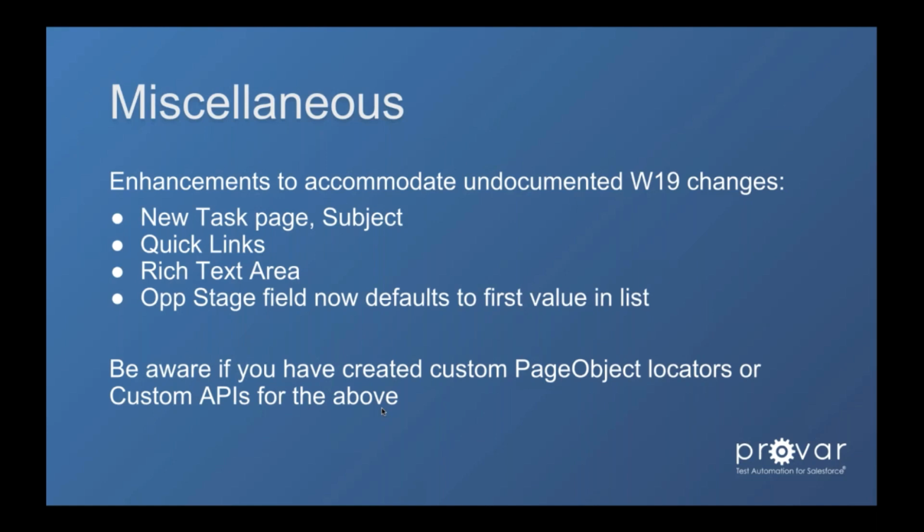The last item there, opportunity stage field, is really just a sort of heads up. That used to always default to a null value, and now it defaults to the first value in the list. So previously you had to complete a value in there to create a test. The plus side for us is that when we're doing demonstrations, we no longer have to map that field every time. It defaults to prospecting or whatever our first stage is. So if you have any custom page object locators or custom APIs you've developed for any of the things above, do be aware of those.